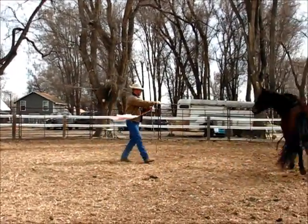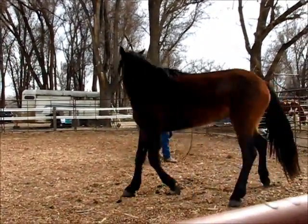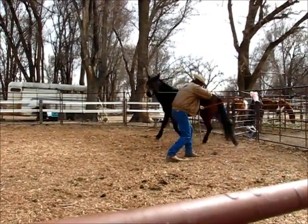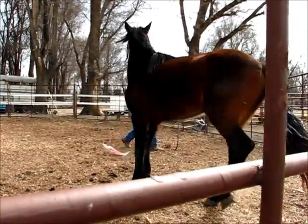Change my stick. See, she's anticipating and pulling on me just a little bit. So I'm going to work that back and forth. Change. Working her between myself and the fence.